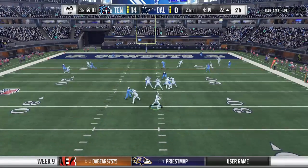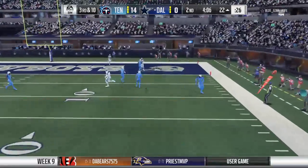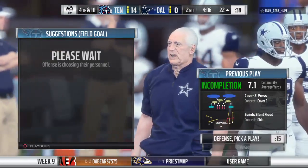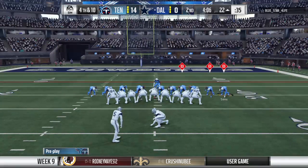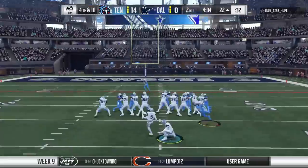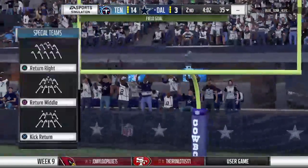Out of the gun. Here's Prescott. Flush to his right. And that one drops incomplete as he got popped as he was throwing it. I tell you, Brandon, this defense is playing with some confidence. Haven't allowed a point yet. Flying to the football. I'm telling you, it's almost 11 to the ball on every snap. Another nice job there to force an incompletion.